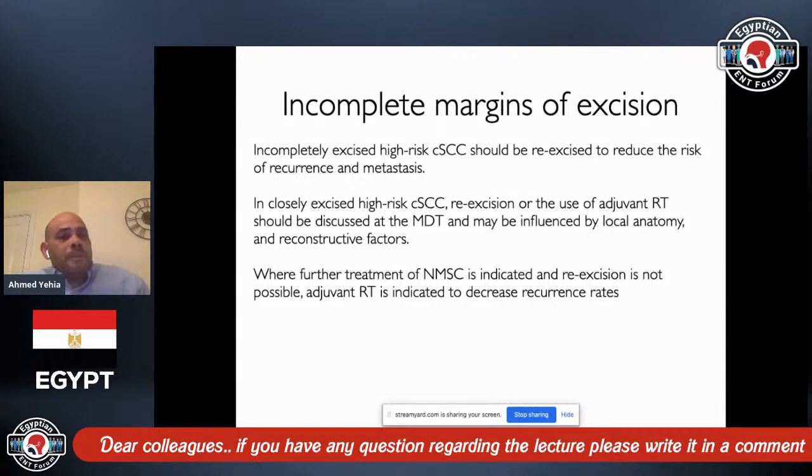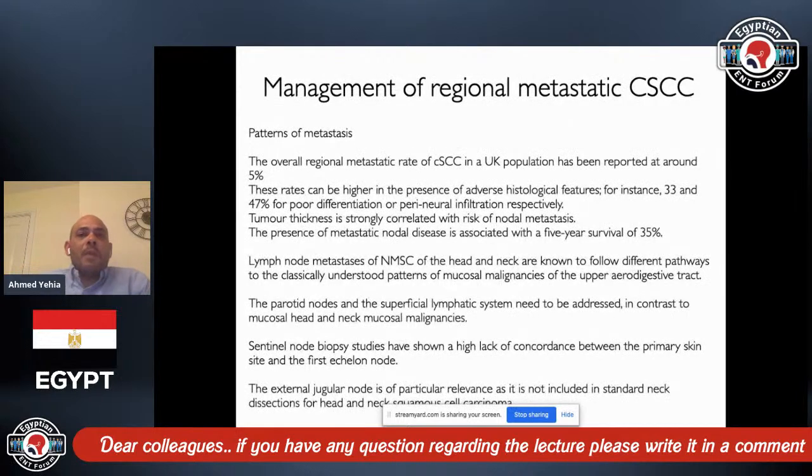Further treatment of non-melanotic SCC is indicated when re-excision is not possible. Adjuvant radiotherapy is indicated to decrease the recurrence rate.